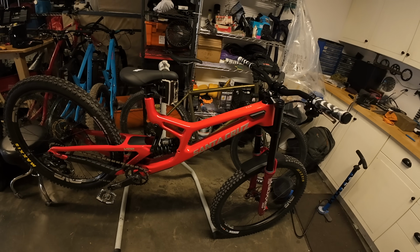So good job, SC. All in all, I'm pumped. It is one of the nicest looking bikes I've ever had. I think the red and the red goes well, and it's something fresh for me. I've never rode a Santa Cruz before. I've never rode RockShox suspension really before, especially on a downhill bike, so I'm excited.